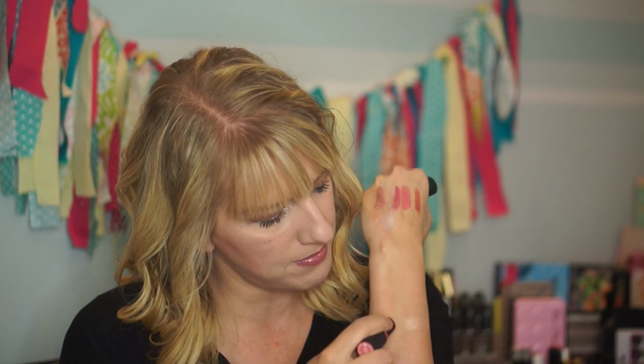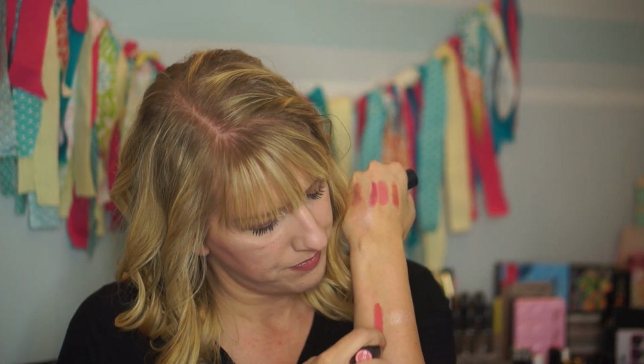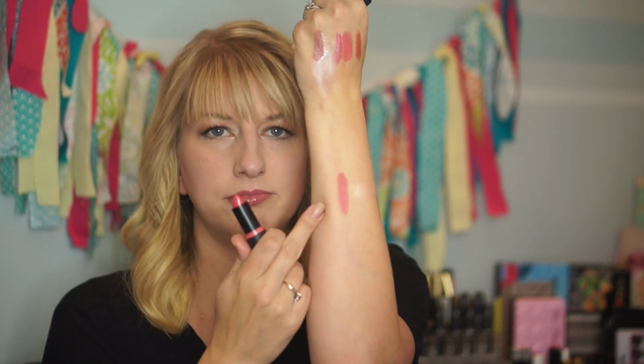Also in here, I have a Too Faced Glamour gloss. This is a lip injection gloss with a little bit of plumping action. Just such a cute mini size to throw in there. I also have a lipstick. This is an Essence lipstick in number 13, Love Me. Just a great, comfortable, classic pink.